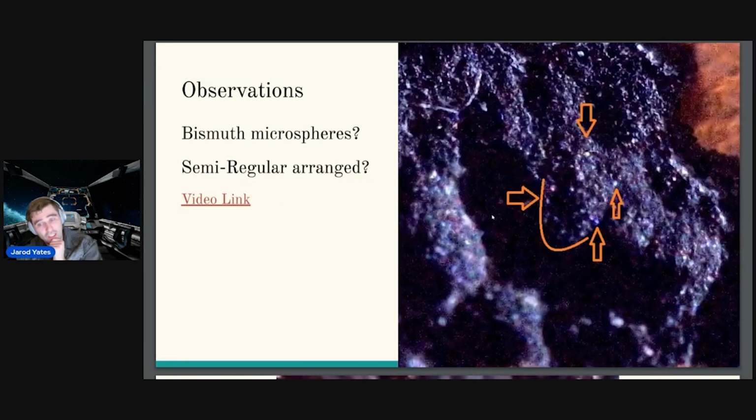The thing that I spent the majority of my 16 hours of looking at this thing was these little colored spheres that crop up all over the place. And I have a video that I'm going to play for you here in just a second, after I show you a couple more pictures.